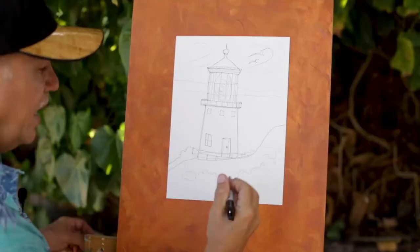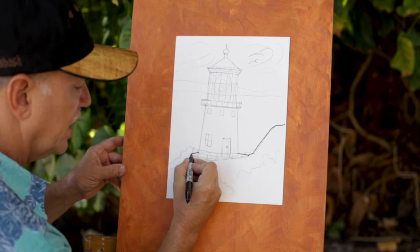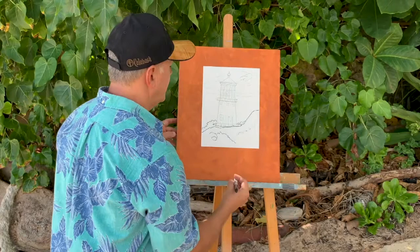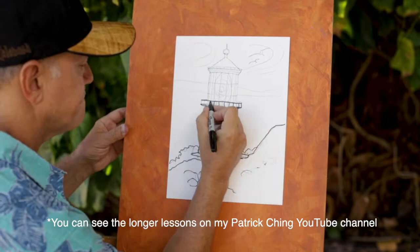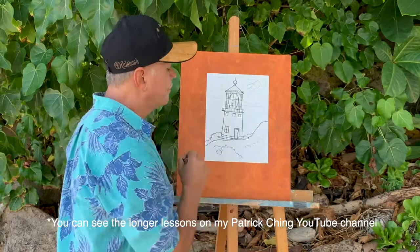I am going to go ahead and make the mountain here. I'll make the base of the lighthouse. You notice that I'm not using all the lines that I've drawn. Yeah, some bushes, rocks, scriggles and smiggles. Okay, now I'm going to go and trace the outlines of the lighthouse and make them just the way I want them with a bigger pen. All right. And there you have the Makapu'u Lighthouse.